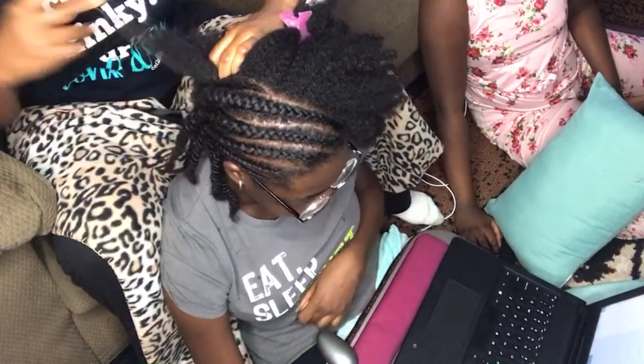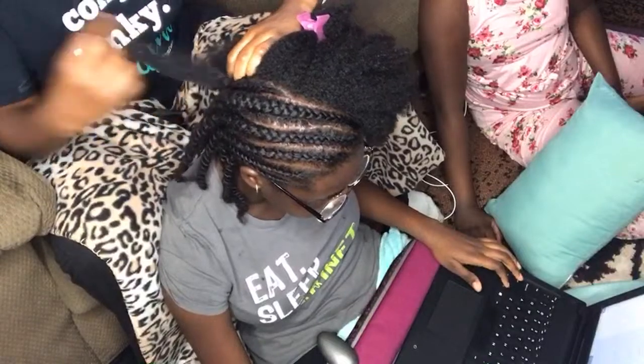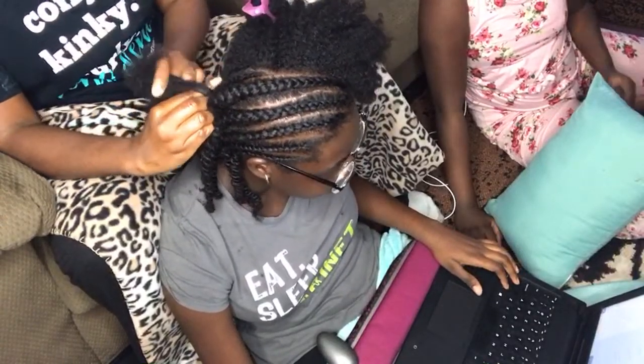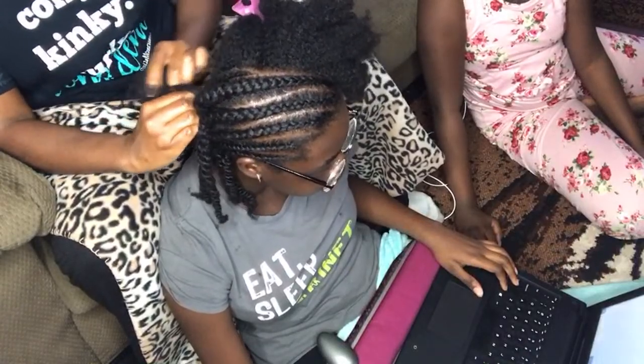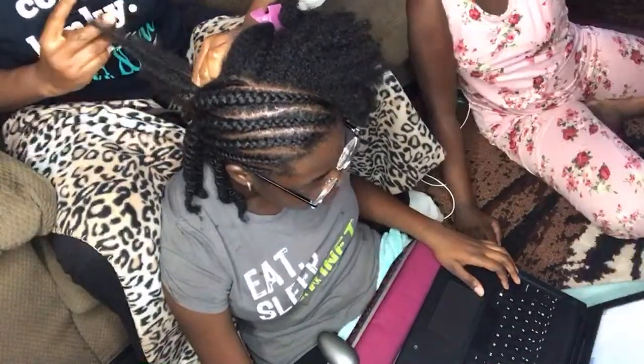But this one is not clean for me. And the reason why I'm doing it like this is because I'm going to cover our cornrows with crochet anyway, so it doesn't really matter if it looks nice or not.